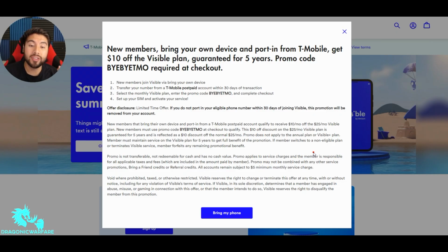Promo applies to service charge, and the member is responsible for all applicable taxes and fees, guys. Wow. So it says void where prohibited, taxed, or otherwise restricted. Visible reserves a right to... Here's the one thing I need you guys to read. Visible reserves the right to change or terminate this offer anytime, guys.